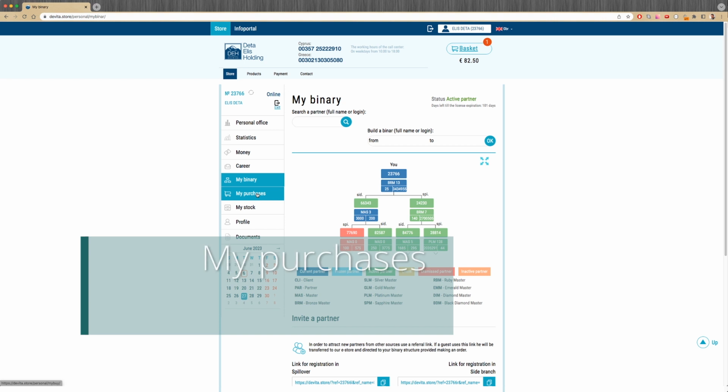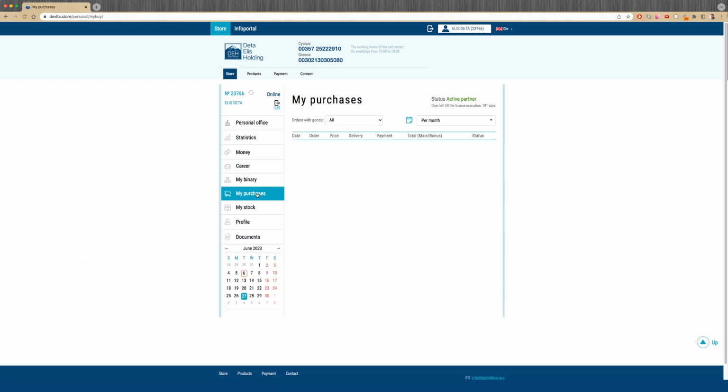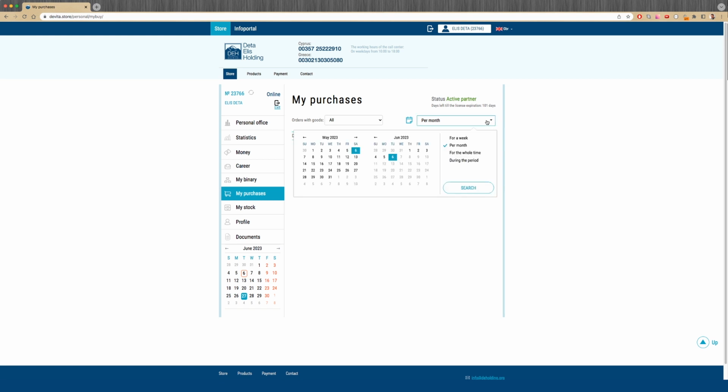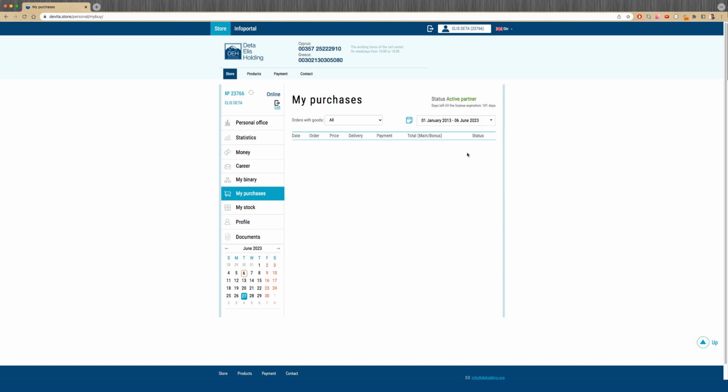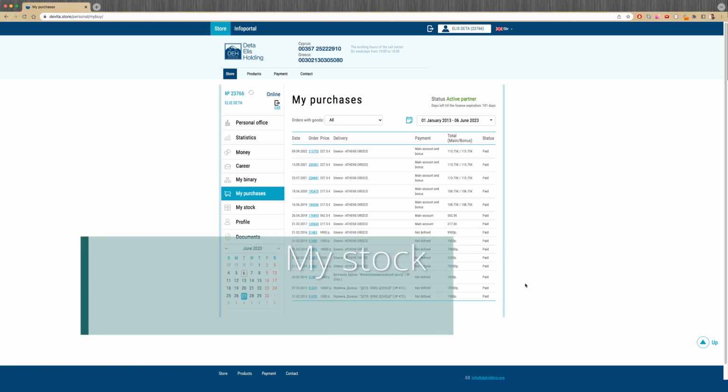My Purchases. My Purchases section was created for you to be able to track your purchases in your personal office. Using the filtering system, you can see your purchases divided by the type of product and the period in which this product was purchased. This section will be discussed in more detail in the following video about the process of placing and activating orders.